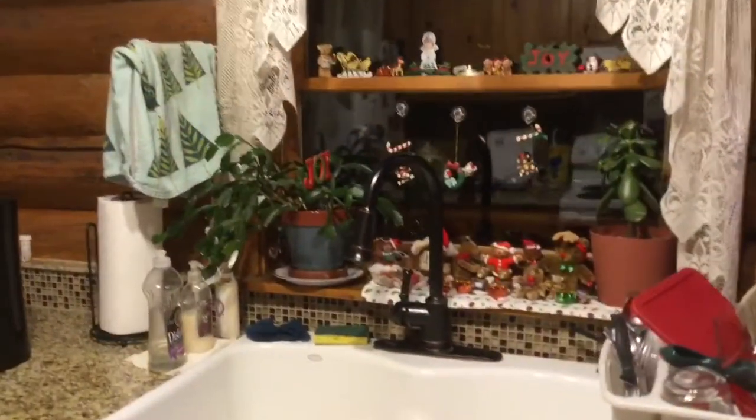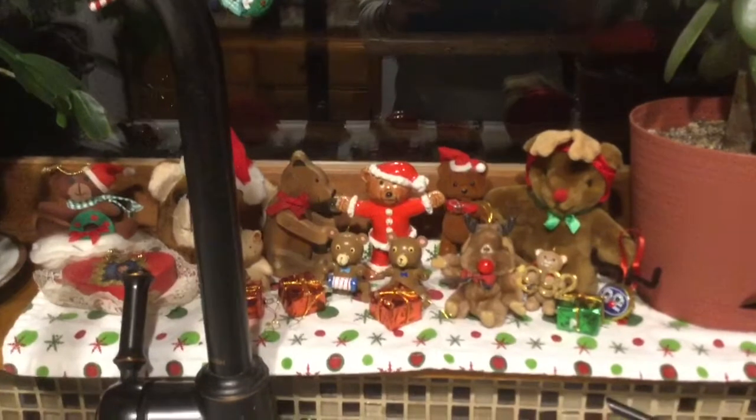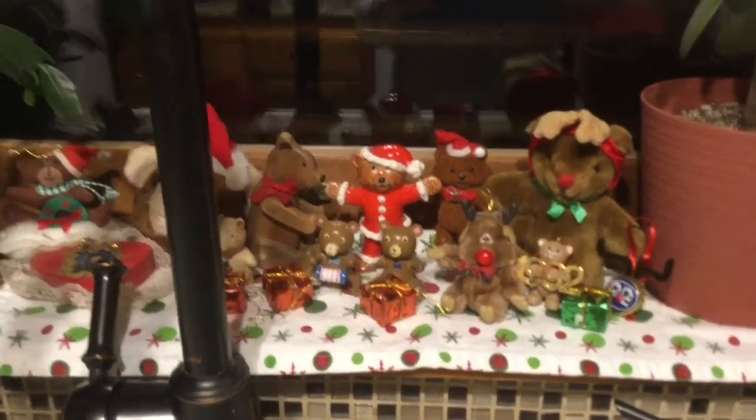I keep some decorations over the kitchen sink and the windowsill here. I used to have a little collection of teddy bears. I don't really collect them anymore, but I like the ones I have.